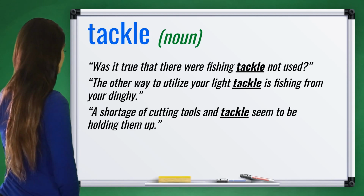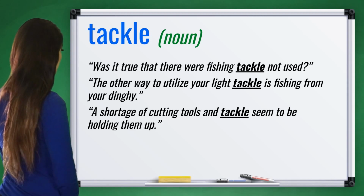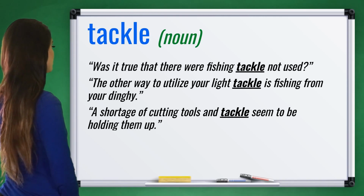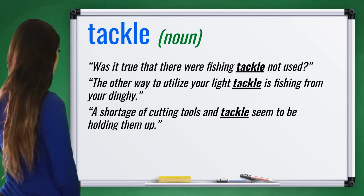The first exemplar. Was it true that there were fishing tackle not used? Now, repeat after me. Was it true that there were fishing tackle not used?